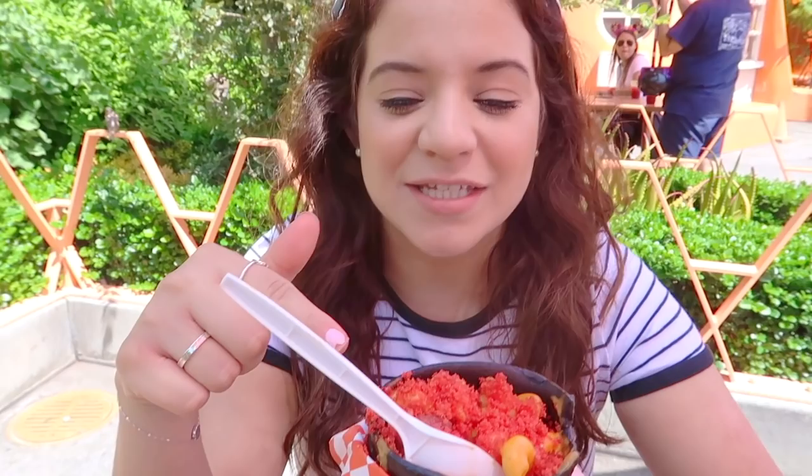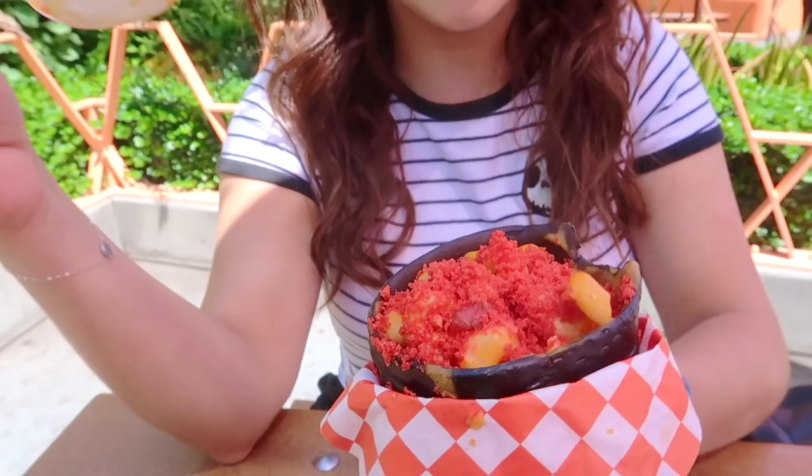This is the Slow Burning Mac and Cheese Cone here at Cars Land. It looks so yummy. Some Hot Cheetos on top, with not hot chips. Hot Cheetos on top with some mac and cheese encased in a black cone of some sort. It's a bread cone, love. You love the bread cone.